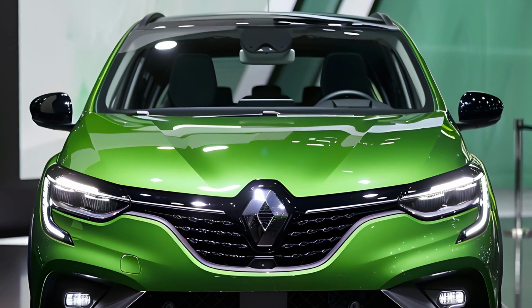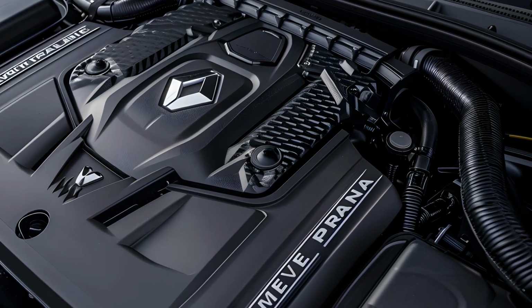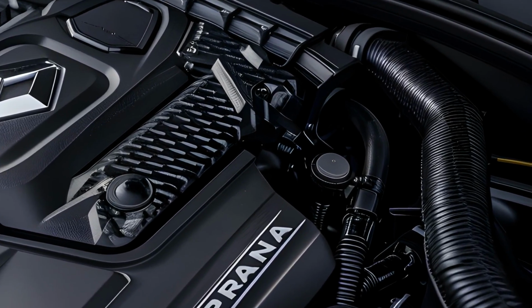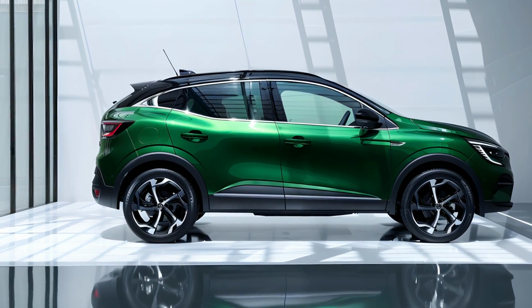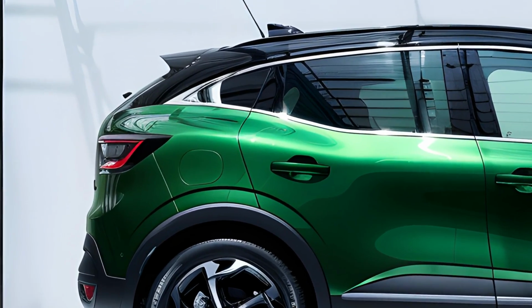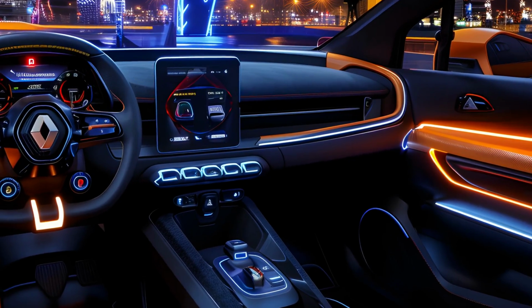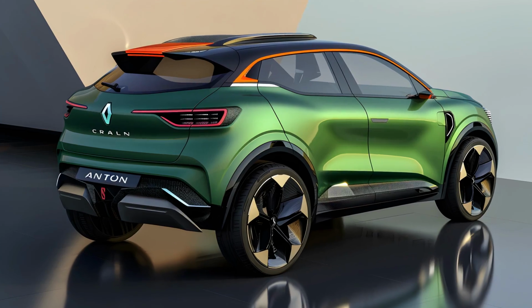Most purchasers are expected to choose the entry-level petrol, a 1.0-liter turbocharged engine with 89 bhp and 160 Nm. It only comes with a 6-speed manual transmission, thus a hybrid is required for an automatic. Performance stats aren't impressive. 0 to 62 miles per hour takes 14.2 seconds and it maxes out at 104 miles per hour. We haven't tried it yet. Renault says it gets 47 miles per gallon.